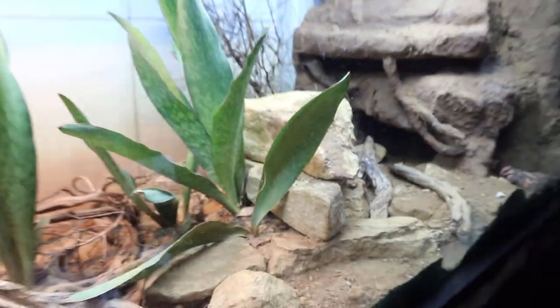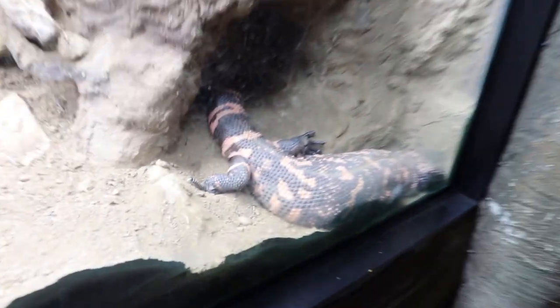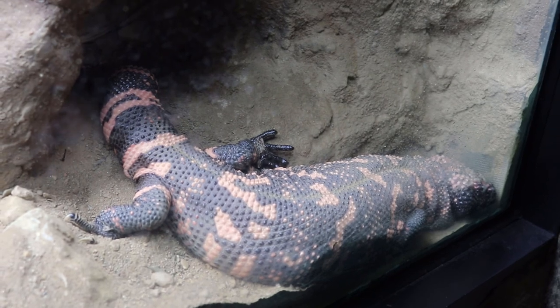Okay, there is a gila monster here, right there. Wow, he's bigger than what I first thought. So it's fast asleep.